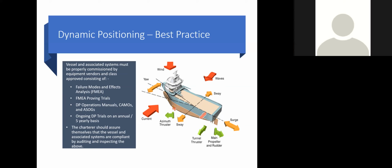And what an FMEA also does is come out with something called a worst case failure or a worst case design intent. That also needs to be proven so that everybody knows if a certain piece of equipment goes down, they may use a bow thruster, a stern thruster, a rudder or whatever, and that that is going to be their most serious position. So as I say, after the FMEA, we go to FMEA proving trials.